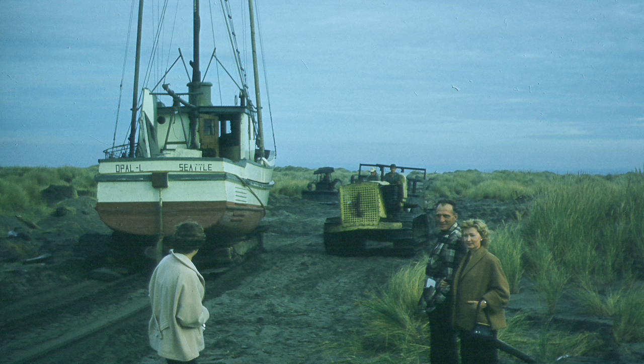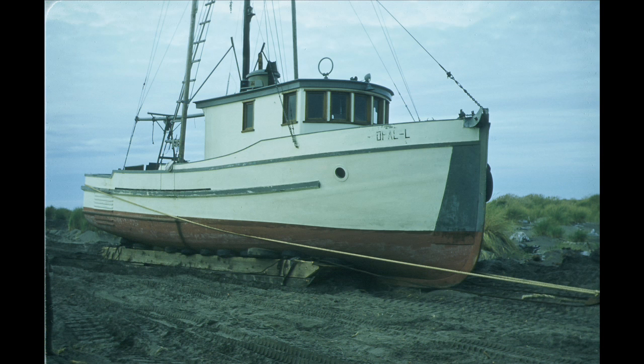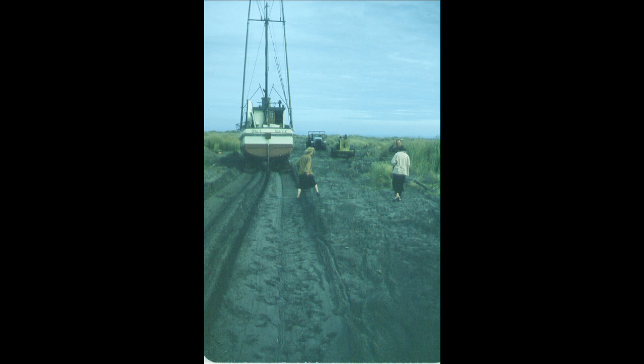Now, I told you that you had taken pictures of the Opal L when I was on the beach. Yeah, just north of Grays Harbor, they run it through the breakers and up on the sand flats. Had to drag it across and put it in the water on the inside. God almighty.